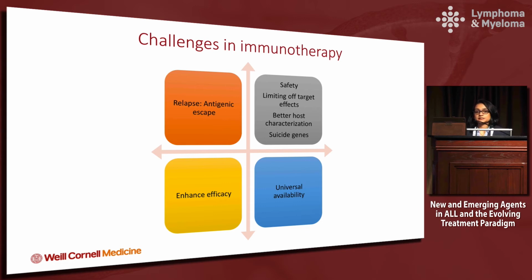The second big issue is safety, because the big issue with our patients, with all of the CRS that happens, is how can we actually limit these off-target effects and better characterize the host in order to understand who are the people getting these bad CRS or neurotoxicity, and there have been attempts to identify such patients. And the other way to increase safety is potentially the use of suicide genes in the CAR T cell itself, which could kill the CAR T cells via an antibody-directed mechanism. That way, if somebody's actually very sick, we can kill the CAR T cells before they cause any more damage.